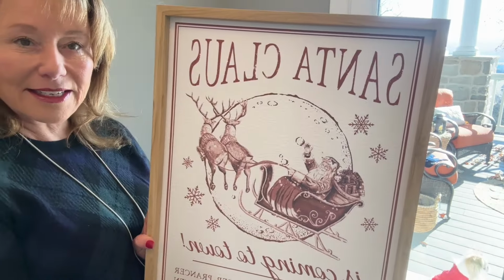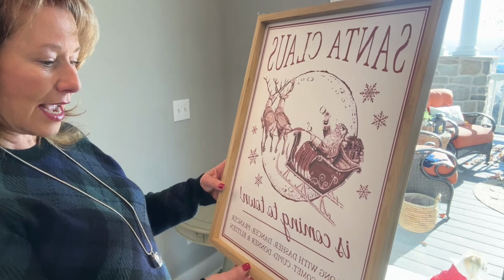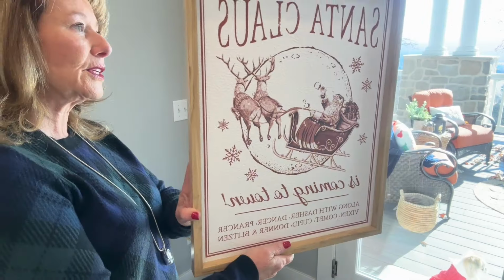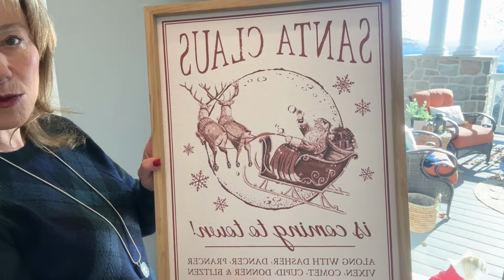This corner is for fun, but it's not just pretty, it's for fun. We're going to start with my Santa Claus is Coming to Town, along with Dasher, Dancer, Prancer, Vixen, Comet, Cupid, and this was Walmart this year.